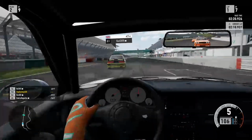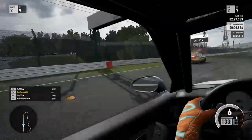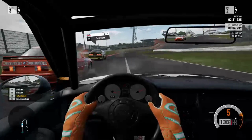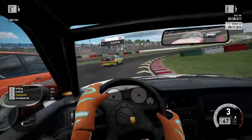And we are now losing some ground. The M3 is going to probably try and find a way past. I'm going to get right to the right hand side. He's going to have to go the long way around. He's going to get past me before the corner most likely. Well, I don't know. Yeah, he's going for an ambitious dive, but I mean, he went for it, so I'll give him props for that.